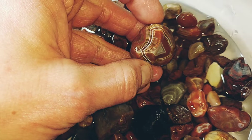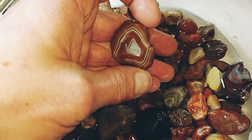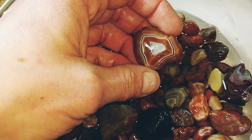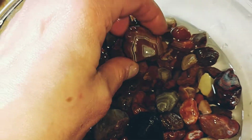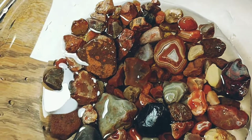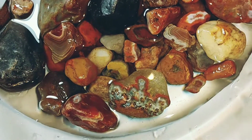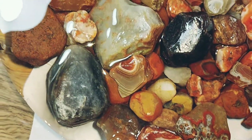Just awesome. This is truly something that I've only seen in books. Just crazy. I couldn't believe my eyes. There's a few others. This was another one of them. That was awesome. They're all awesome. They're all beautiful.